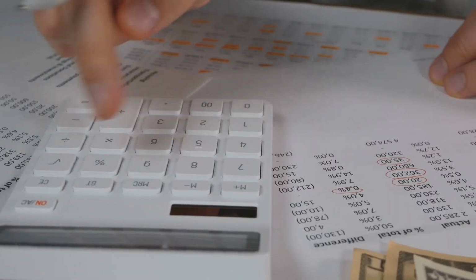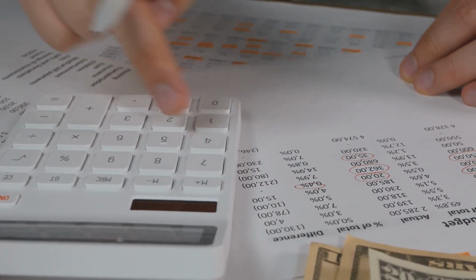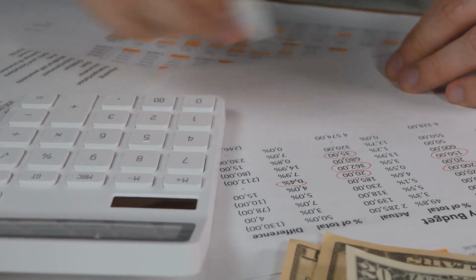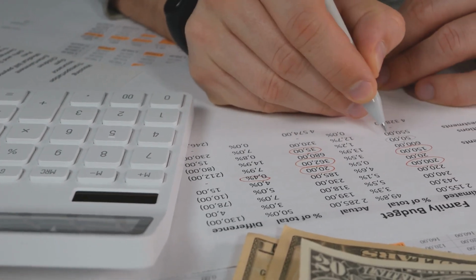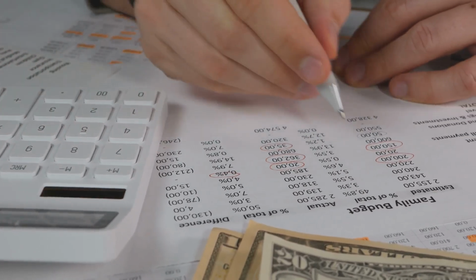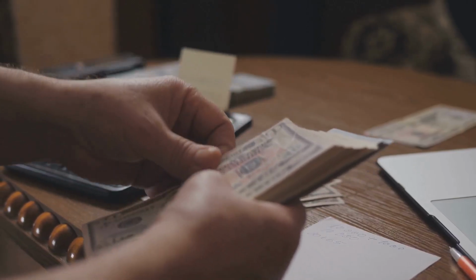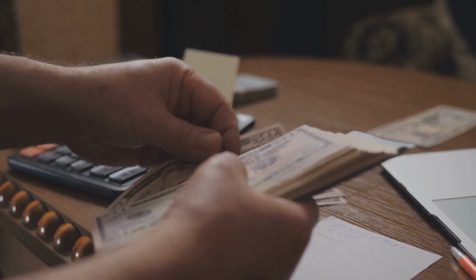Start by tracking your income for a month. This includes your salary, any side hustles, and even small amounts of money you might find unexpectedly. By tracking your income, you can get a clear picture of how much money you have coming in each month. This is the first step in creating a budget, as it helps you understand your financial situation and plan accordingly. Include everything: your salary, any side hustles, even that $5 you found in your winter coat.